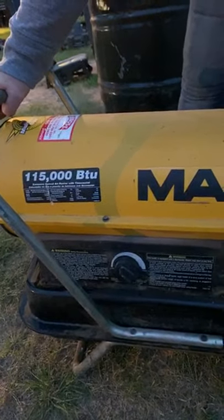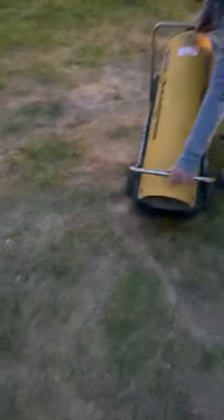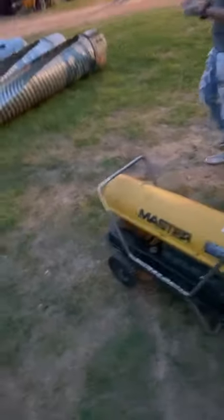I have $50. Solid money. 50 need to be 75. These things are really nice. If you have a big barn you work out in the winter, this is what you need. 50 need to be 75. Y'all got to be 75 to be in.